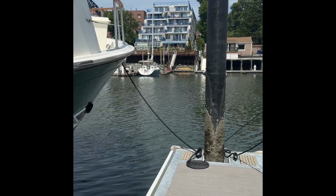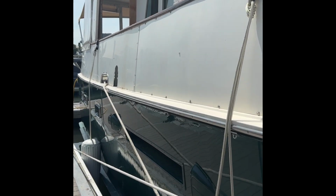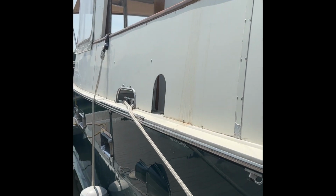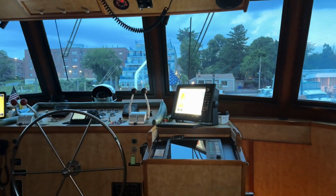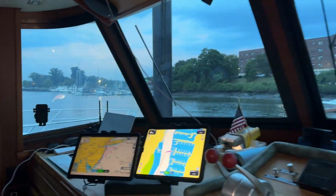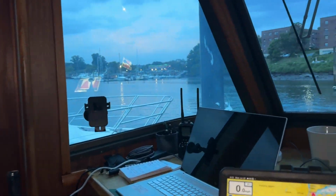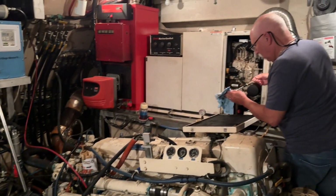But to start with, Snapdragon was a 58-foot Hatteras LRC, which stands for Long Range Cruiser. This boat holds 2,400 gallons of fuel, 800 gallons of water. It has twin 671 Detroits in it, and two main generators. One generator runs the propulsion.